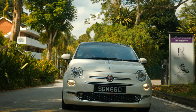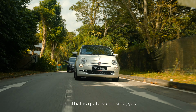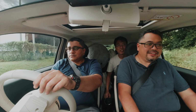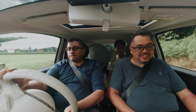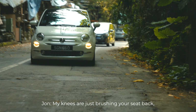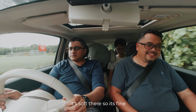Yeah, in most cars, but particularly in this. Yep. Hey, but you can sit behind Sheldon. Now, that is quite surprising, yes. And how comfortable or otherwise are you? I'm okay. I can't say I'm very comfortable, but my knees still have about an inch away from the glove box. Okay. Yeah, my knees are just crushing your bag. Okay. It's soft there, but it's fine.